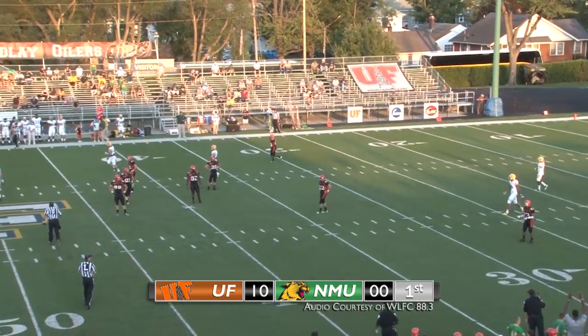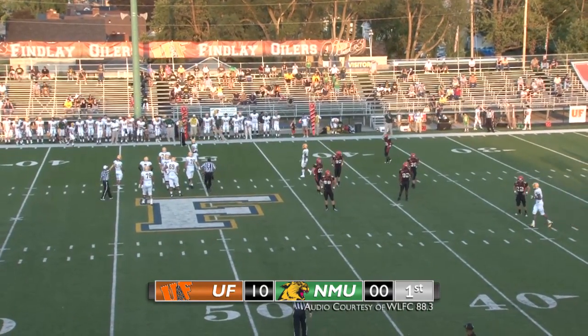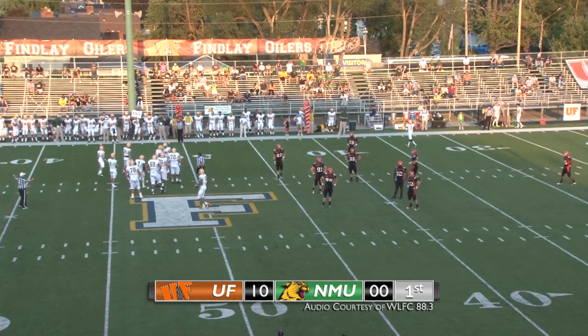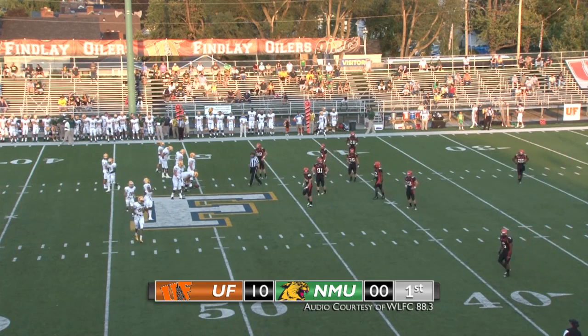And a slightly overthrown ball is a good thing, because if it was on the mark, it might have been intercepted. Right, McLean saw that all the way from his cornerback spot and came over the top and just misjudged it a little bit. Otherwise, he had a pick. 2nd and 10.